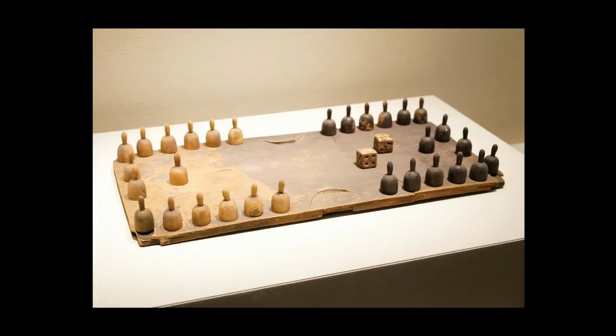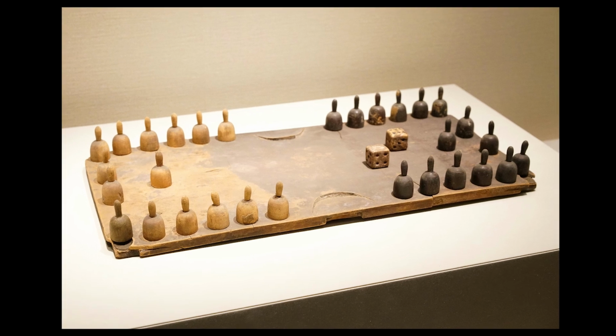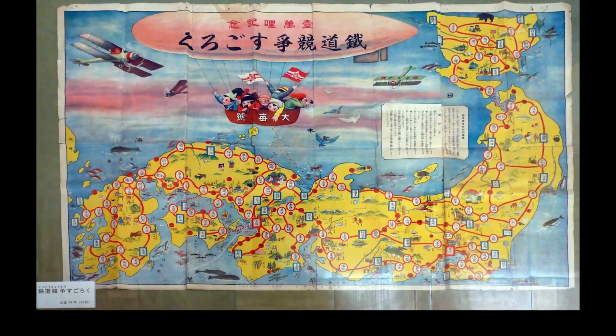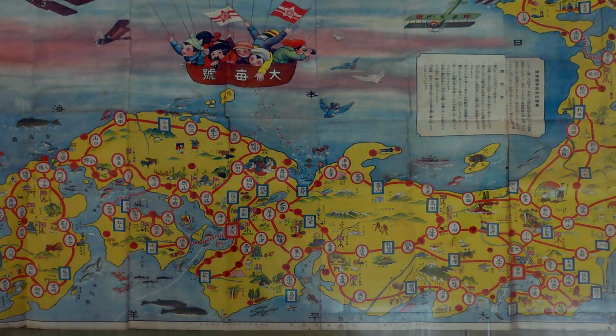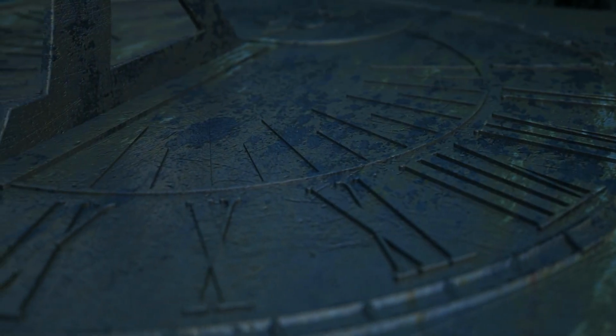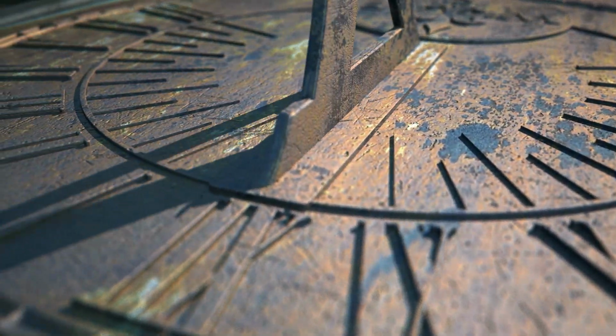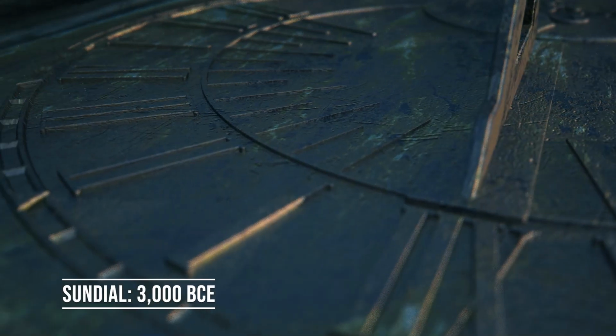In Japan, dice were integral to Sugoroku, a popular game with 2 versions: Ban Sugoroku, similar to backgammon, and E-Sugoroku, a racing game. At around this same time, a far more utilitarian tool was first implemented. It became integral in societies and was used for thousands of years, sometimes still today: the sundial.